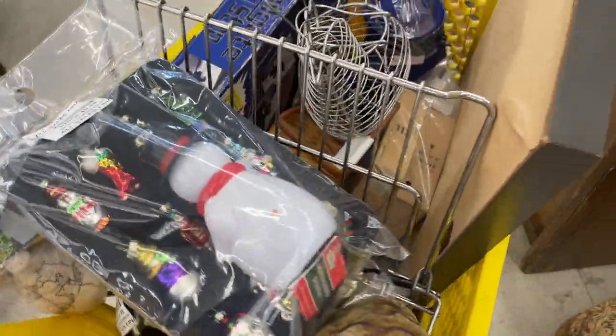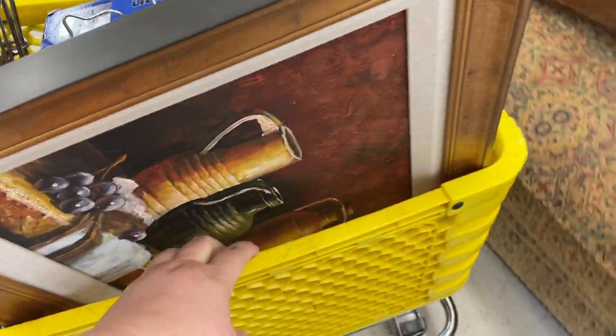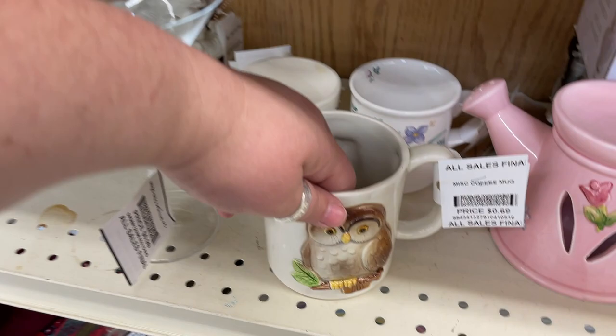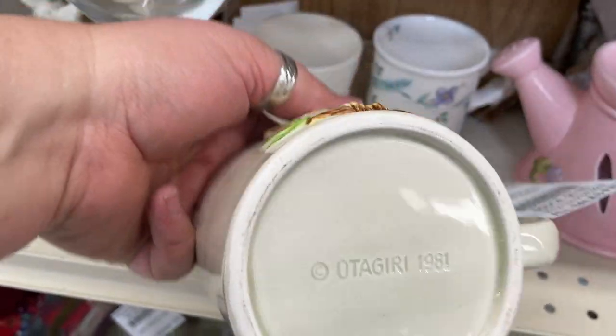So we filled up a cart, and it was time to go. We headed to the register, and in the aisle by the register, I found this sweet guy. And so I added him to our cart too. This is an Odagiri mug. It is adorable. It's got this little raised owl on it. He still has about 90% of his sticker, and he was 69 cents. So that was kind of a no-brainer. It doesn't look like he was ever used. It's dated 1981. It's just a great little find.